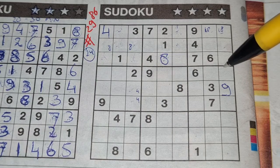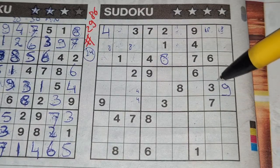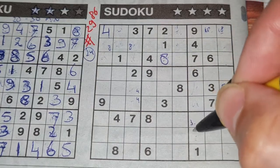I'm thinking. In this column, 4 missing numbers. One of the missing numbers is 3. We see here 3, no 3 there, here 3, no 3 there. So the 3 could be here, could be there.